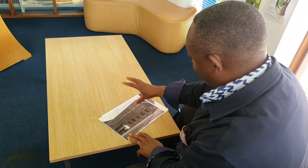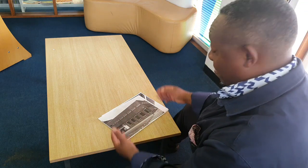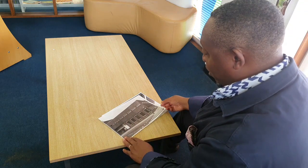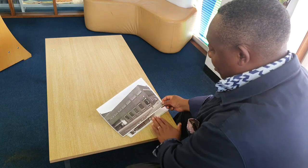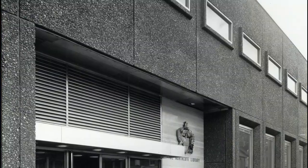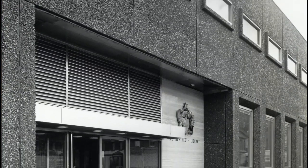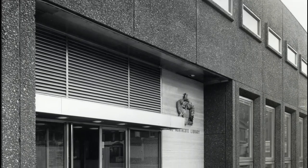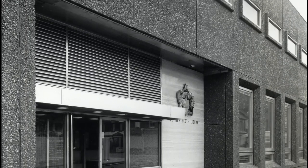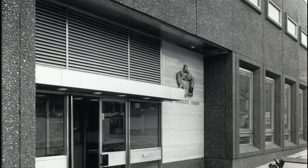So there was this idea of trying to create some level of civic architecture, probably not with a very large budget, but it's quite easy to read. You can see where the entrance is. Yes, with the big arch and then the smaller order. So you can see it's quite of its time, designed in the mid-60s, opened in 69, and the entrance is quite formal with the small overhanging canopy there.